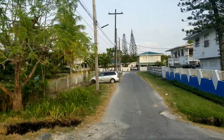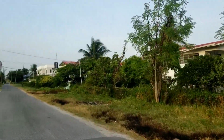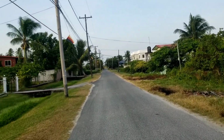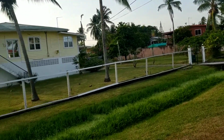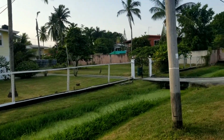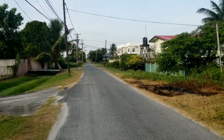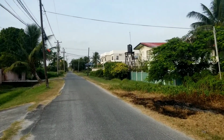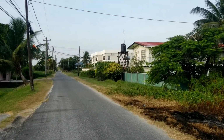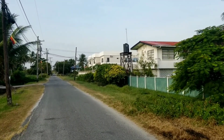Remember, I came through that street in the last video. Oleander Gardens, I think, is the name of that neighborhood, next door to Ogle over here. So this is Sagrim Singh Road. We visited Sagrim Singh Road in a previous video, and the last time we walked on it we were looking at that apartment complex, but from the front.